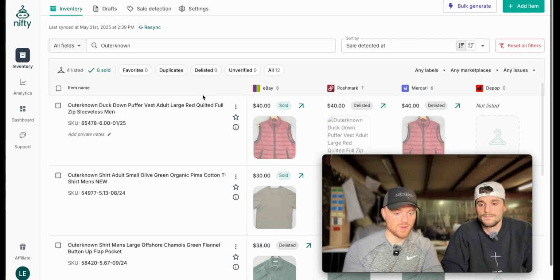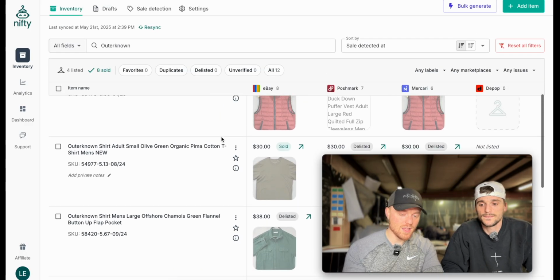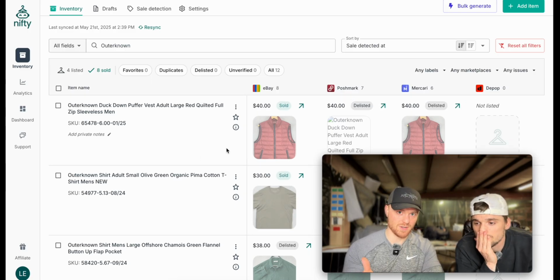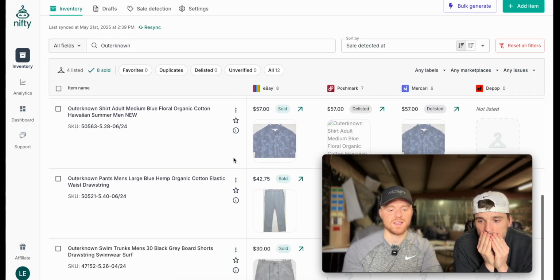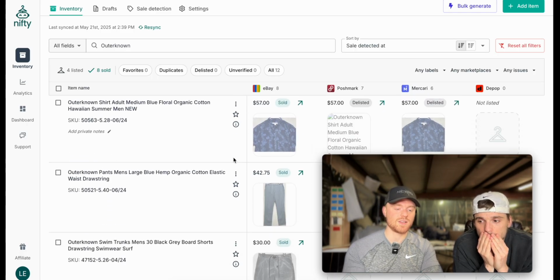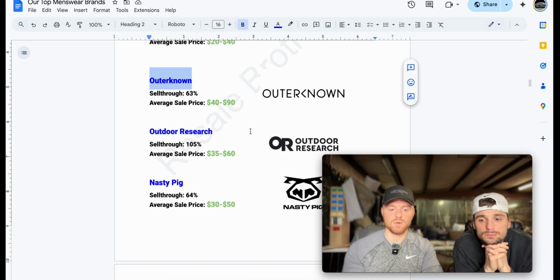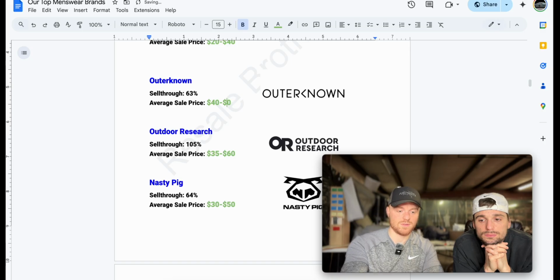And 8 sold. So Outerknown, I noticed even when I listed this vest here, I thought it was going to sell for a lot more because I know this brand's really expensive in the retail store, but they really don't sell for crazy money. They might have at one point been really, really good, but I'd say it's definitely a mid to lower mid tier price range. So this probably needs to be actually lowered. So I'd say 60 at the most.